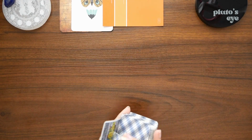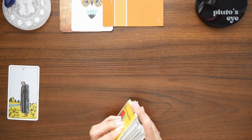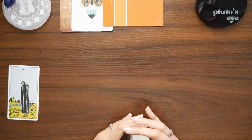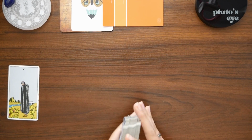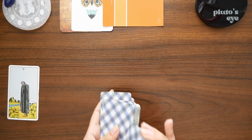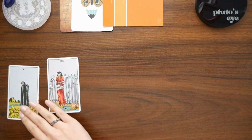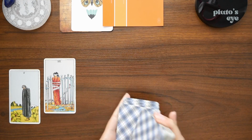That is 2 cards, but I'm going to take this one. Both of them were very heavy cards, and then there's the 3 of Swords that just peeked out. So it definitely feels like you are in a current state of loss. Feels like there's definitely some heavy energies. Let's see where we start off. Yep. Feeling really limited.